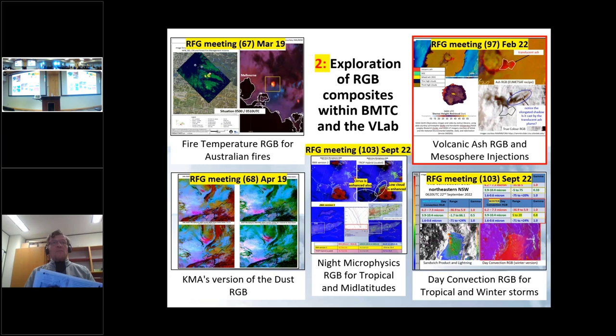Also, not to forget, Dr. Hae-suk Park from KMA presented a modified version of the dust RGB composite, and you can see that on the bottom left-hand side. That's particularly useful in detecting thin dust during nighttime in the winter season, and you can see what regional focus group meeting this was covered, and so looking at the web link that I showed earlier, you'll be able to find that.